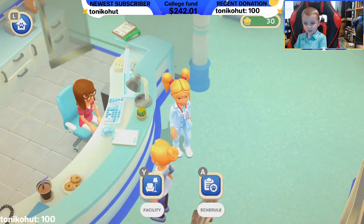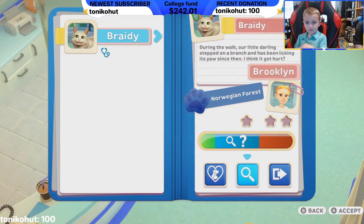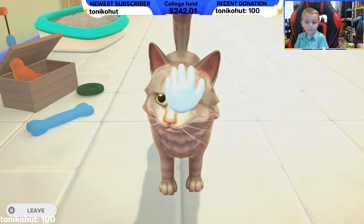Not a fat cat. He's a big boy. Let's see. Brady, a Norwegian forest cat. During our walk, our little darling stepped on a branch and has been licking their paw ever since. I think it got hurt. Okay. That happened to one of our last pets.